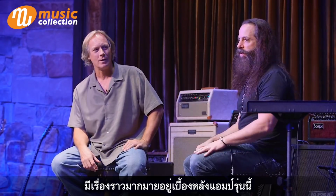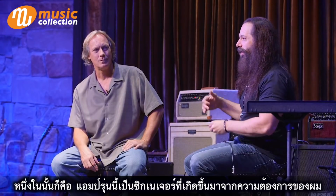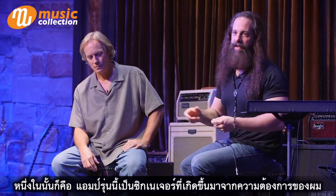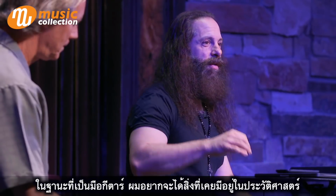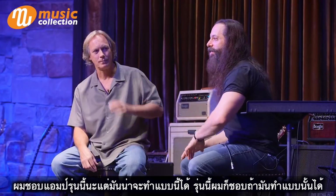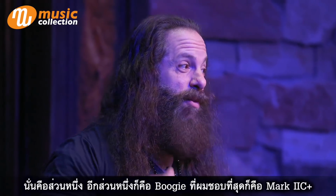There's a couple of parts to the story that lead up to this amp. One of the parts is that it is a signature amp based on my desires as a player and my requests from all that history. Like, I love this amp, but if only it did this, and I love this one, but if only it had that. That's one part of it.